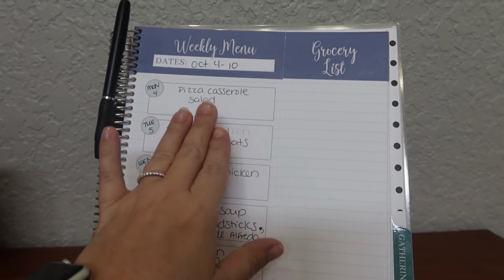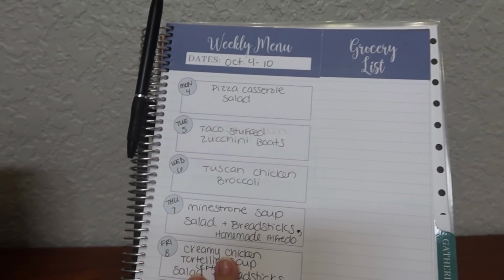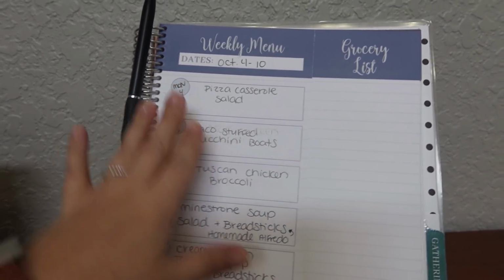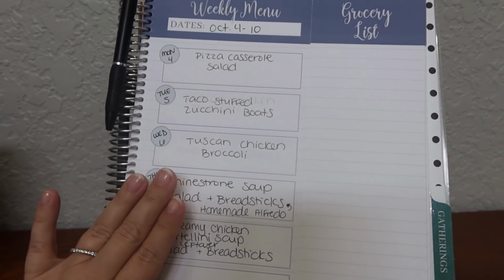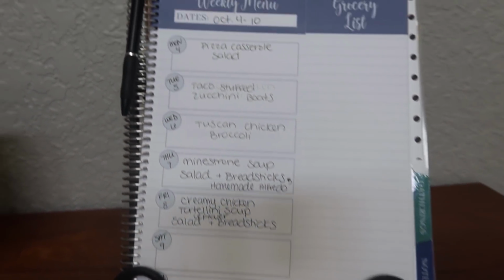But that doesn't mean that we're having pizza casserole on Monday. I move things around quite often. Sometimes I do have the meals on the days that I write them down, but other times I just do what works best for us. If something comes up, and I leave 2 days open, we end up eating out.